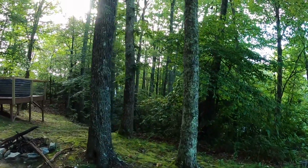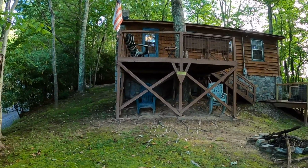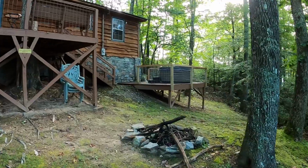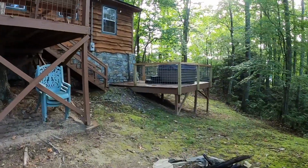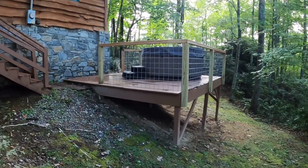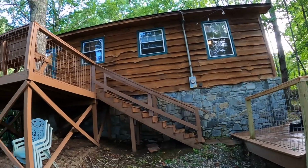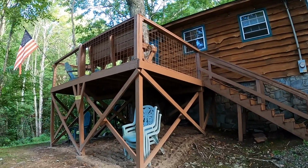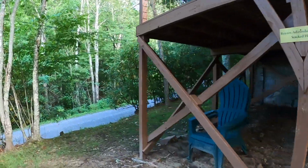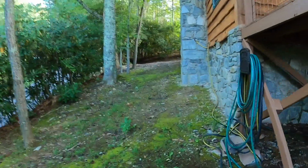Fire pit. It's got these string lights up, which is really cool. Turn the lights on inside the house at night and it really lights it up. Has an awesome newer hot tub. Took some time to enjoy that last night. But all in all, great little property. Let's walk back up, head inside, show you the place.